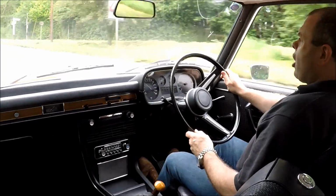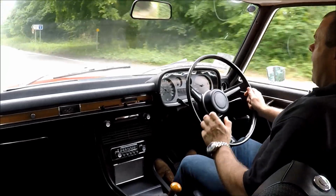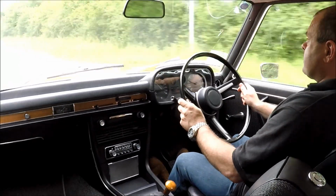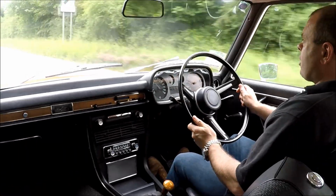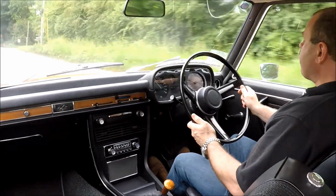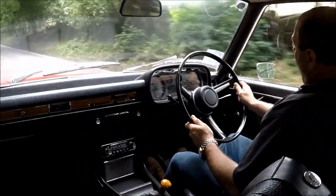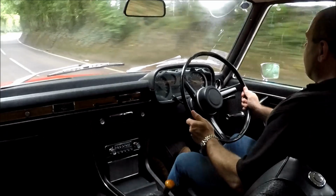I just wanted to show you all how incredibly usable an E3 actually is. I mean, this car may be 47 years old, but you really would think nothing today of heading off to the south of France in this car, or, as I said, competing in the historic Monte Carlo Rally in it.